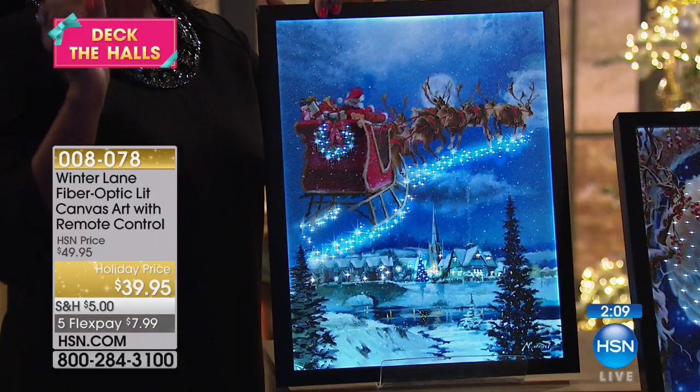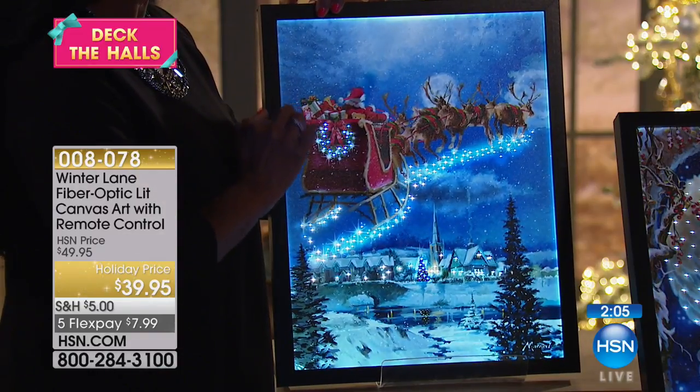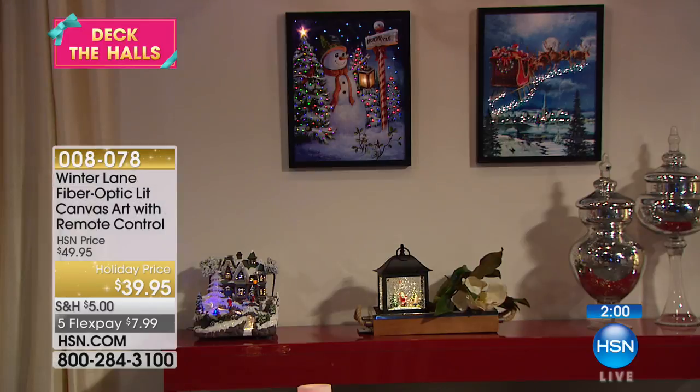Three things that we added for 2017: we added the beautiful frame, we added the backlight, and we added a 6-hour timer. So with the remote, we've had the remote just for on/off, but now when you press the little number 6 button, it will stay on for six hours.